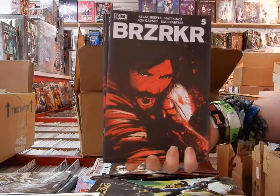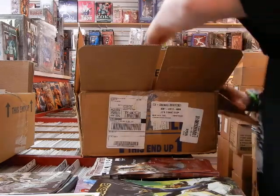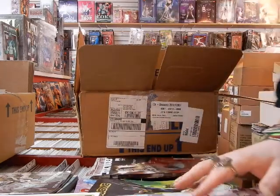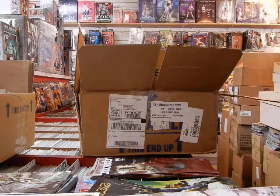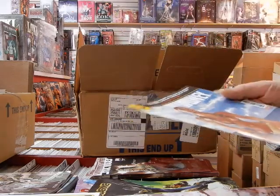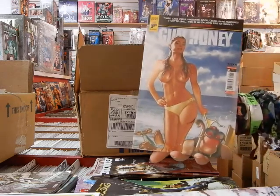Cover A of BRZRKR number 5. Another Gun Honey number 1 by Mr. Adam Hughes. And I'm surprised he doesn't have his trademark on here, but you look at that and you're like, yes.